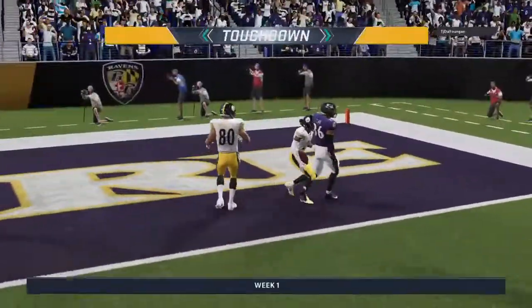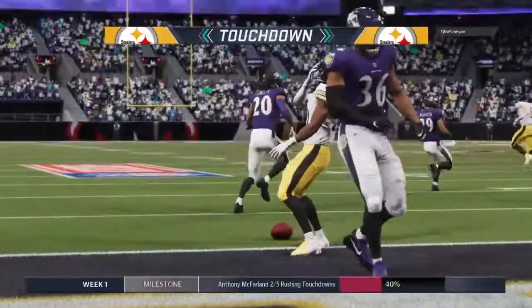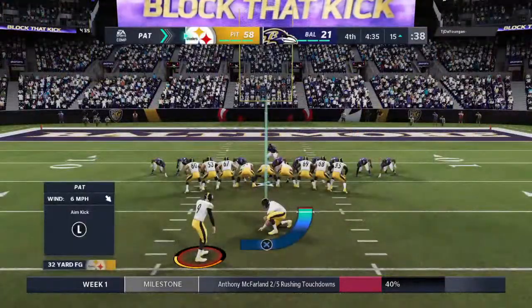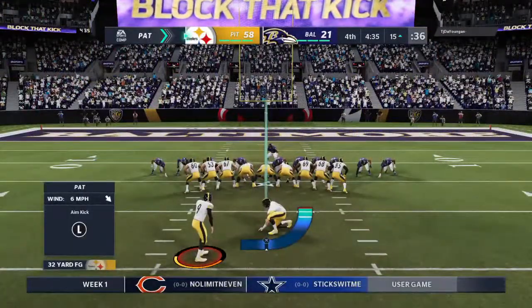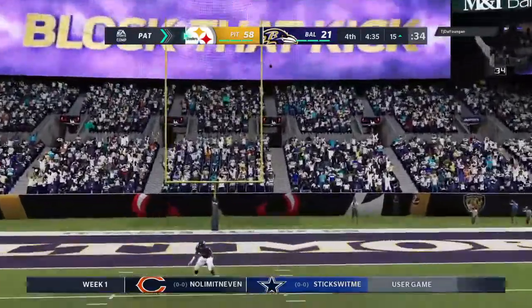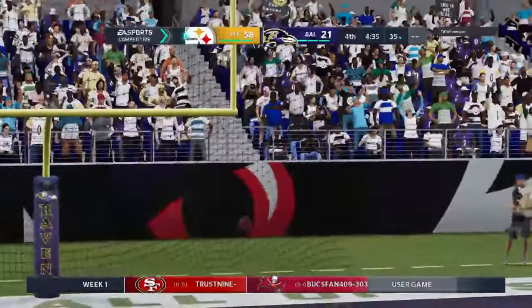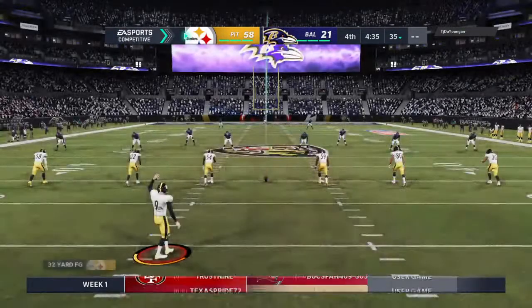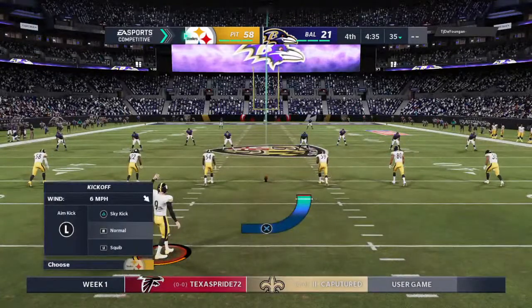And he's in! Touchdown, Steelers! Anthony McFarland, already his second touchdown here in this opening weekend. And this Steelers offense is running away with this one. And he pushed it right. It's no good. Chris Boswell to kick off for Pittsburgh.